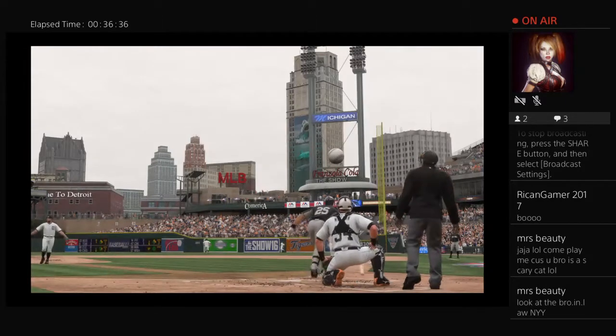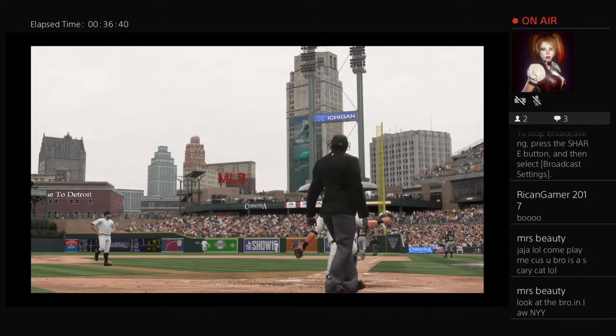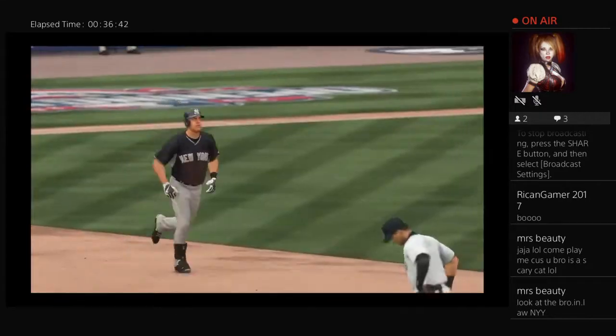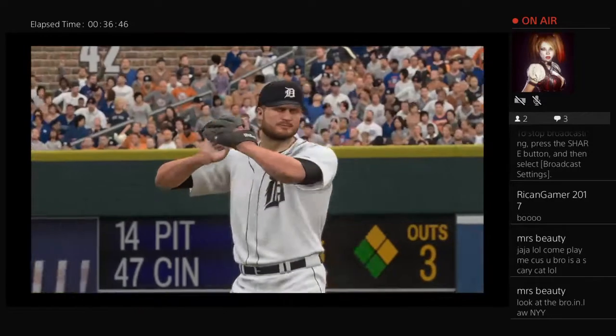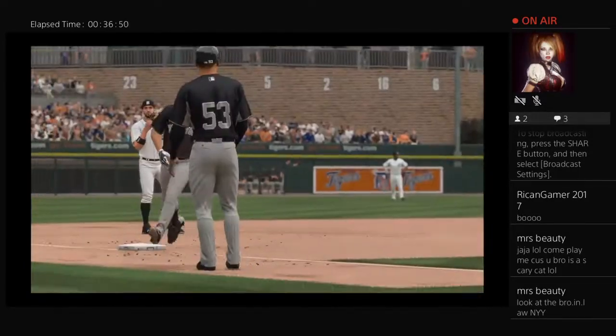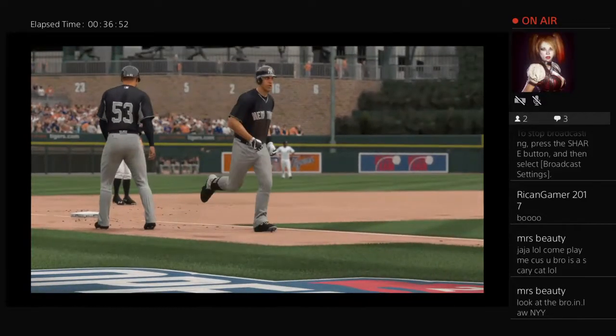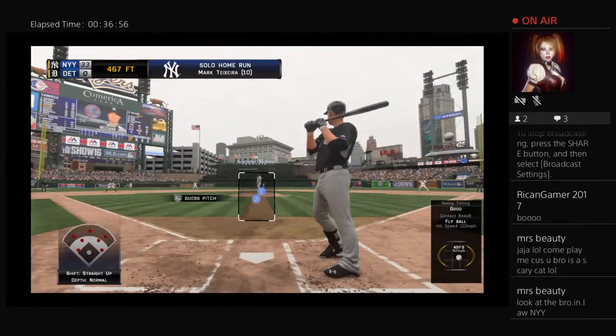He swings and crushes it. Oh my, there is no doubt about this one. And they've done it again. Back-to-back-to-back home runs. So a solo shot off the bat of Mark Teixeira. Number 10 for him on the year, as this lead got even wider.